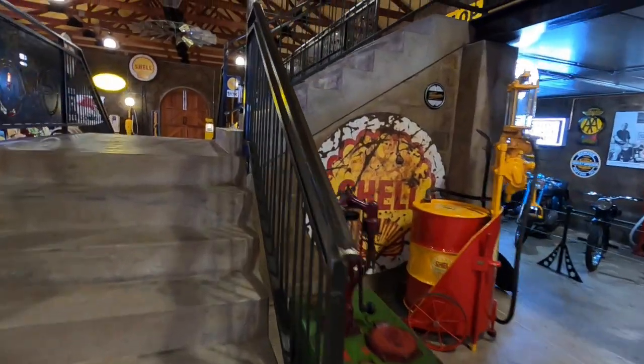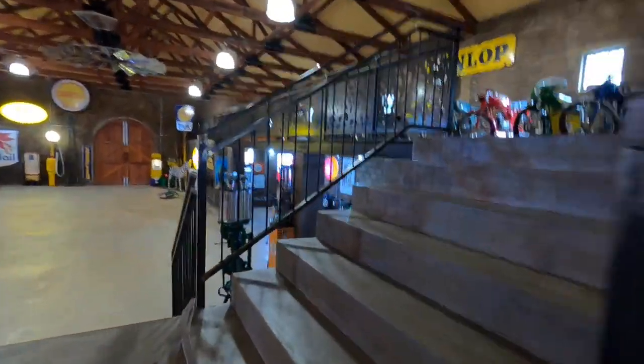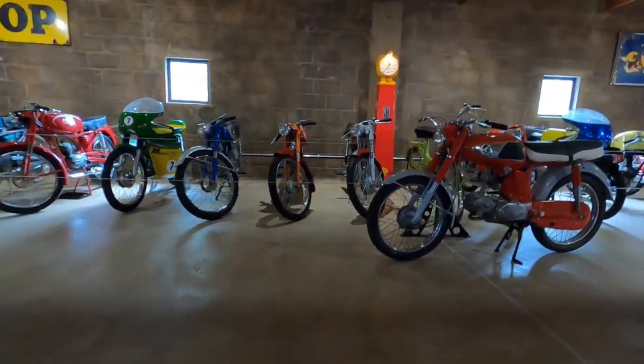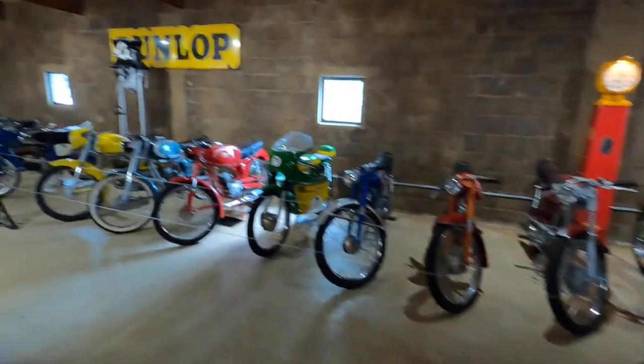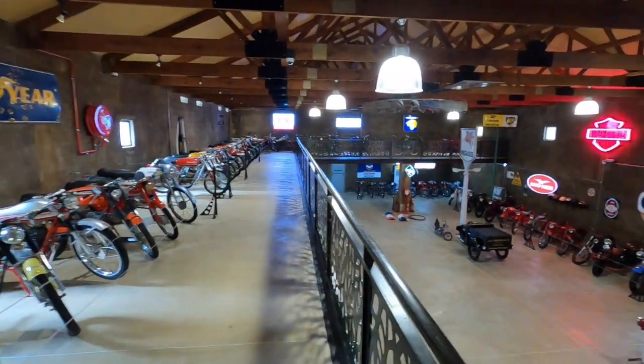Staircase going to the top, and stunning attention to detail as I've shown in the previous episode. Those laser cut balustrades, absolutely exquisite. Here are some of the smaller bore bikes, and the colors and the rows of bikes just continue.